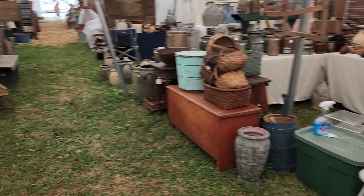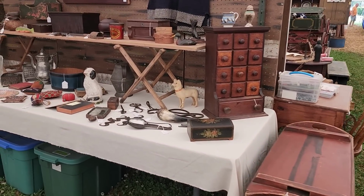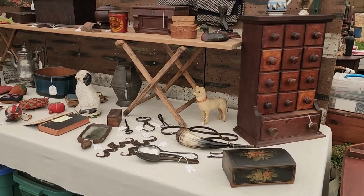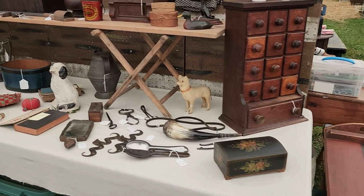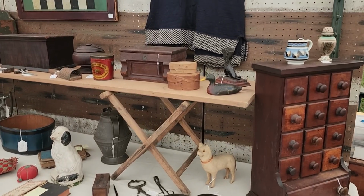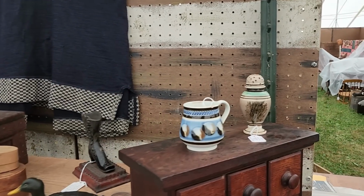Just gorgeous. I heard, I mean, I called red-handed or something. Oh, yeah. But I saw all your little baskets out there. Another beautiful booth. All of them. There just are not enough words to describe if you are a collector of this type of.